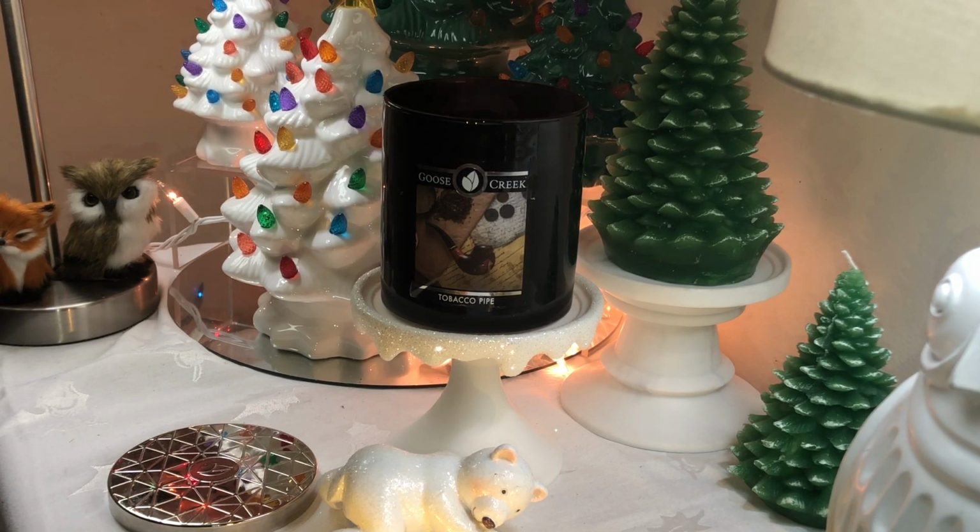You have the tonka bean and the vanilla in this fragrance simply mingling oh so delicately with the other notes. I do not get any cinnamon.